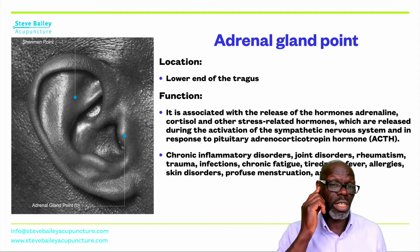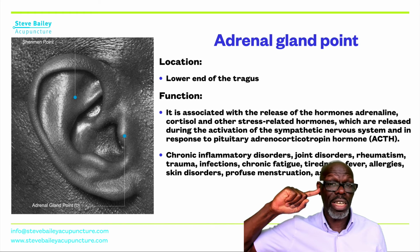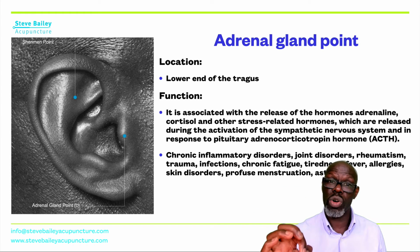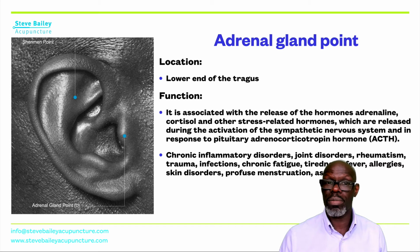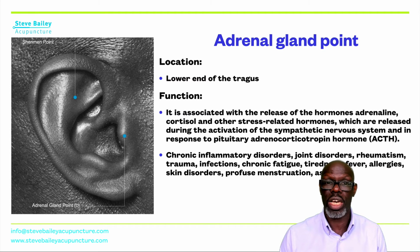All you've got to do is point your patient to where it is, and they're going to come onto it and stimulate it. So it is quite a good, effective point. Apply pressure. You can also apply seeds to those. I do a lot of my auricular points where I put seeds on and send my patients away, and it's easy for them to locate those points then and stimulate them on a regular basis.